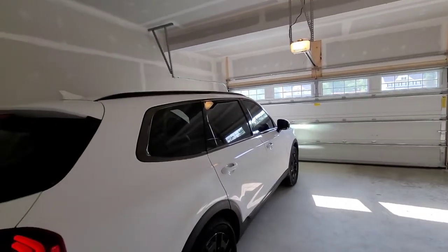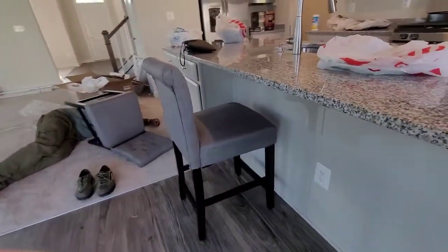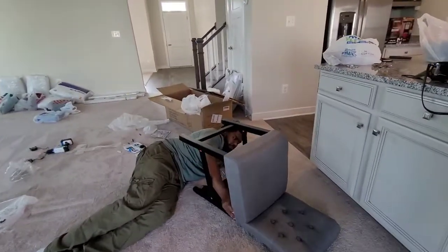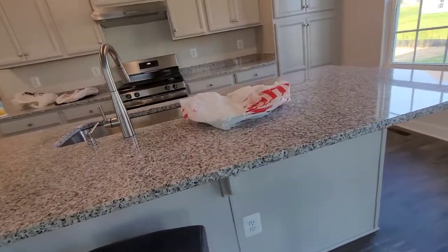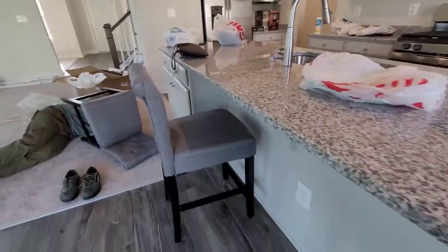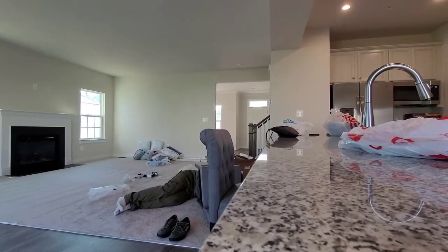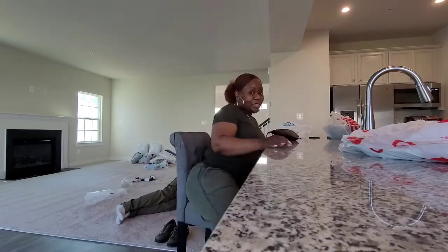So stay tuned and I will be back on here. Give us a minute. So I'm back again. So show you what I done did. Got one of the chairs up. And hubby over there doing the other chair. Getting it together. I like these chairs in here. Really nice. And it sits pretty well. As long as I don't fall.